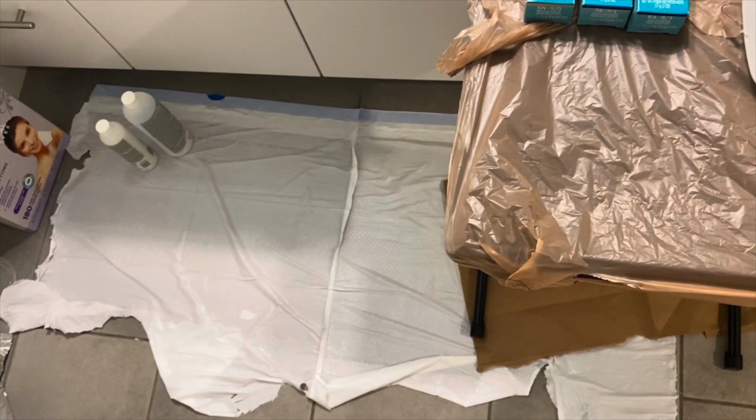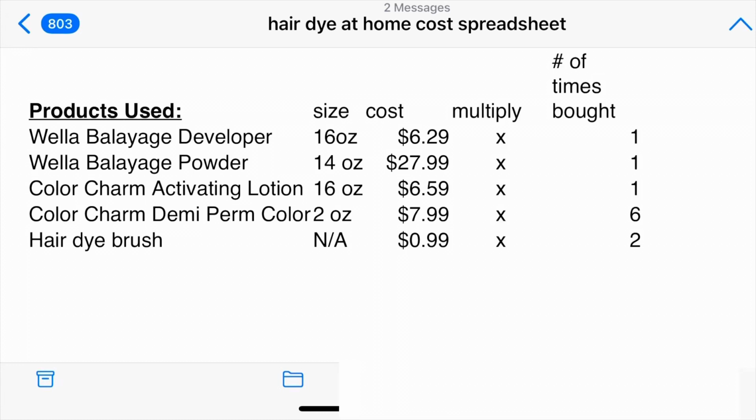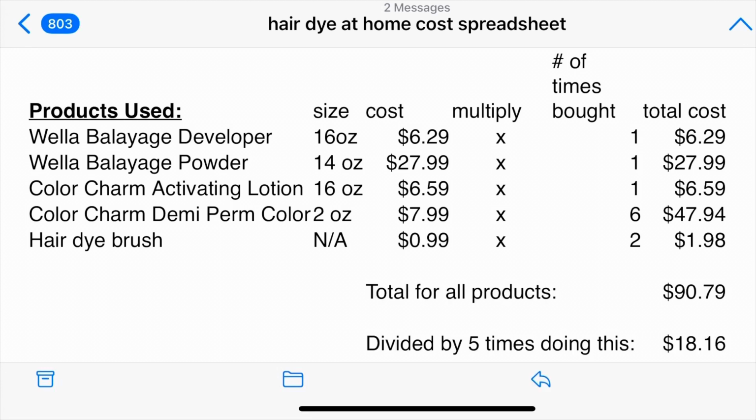I went on Sally Beauty's website, which is where I originally bought all of these products, and I looked up the cost for each of them individually. I then multiplied this number by the number of times I've bought each of the products over the last year. When I add up these total costs, I get $90.79 as my total for all products over the course of a year. I can then divide this number by 5, which is the number of times I've done this myself, and I get $18.16 as my cost per each time dyeing my own hair.